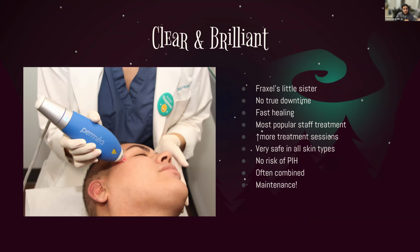There's very fast healing. This is the most popular treatment our staff requests to have done on them because it's really easy to do. They don't have to worry about looking swollen or red. They can continue working that same day and the next day. People often do more treatment sessions than with the Fraxel, but it's ultimately up to what you want to accomplish. Because if you're just looking to look a little bit refreshed, get a little bit of the sun damage off for the holidays, it's perfectly reasonable to do 1 treatment session. There's no need to do a series. And that's also a nice thing.